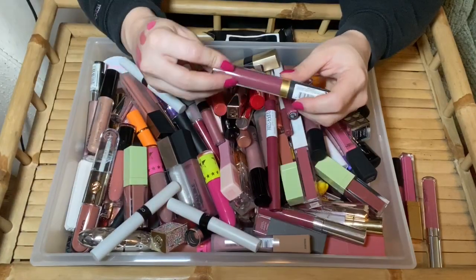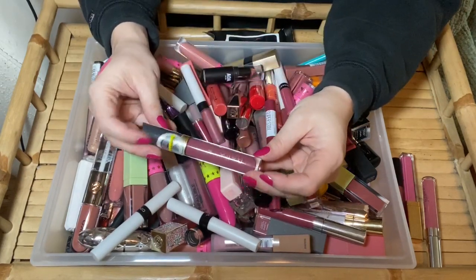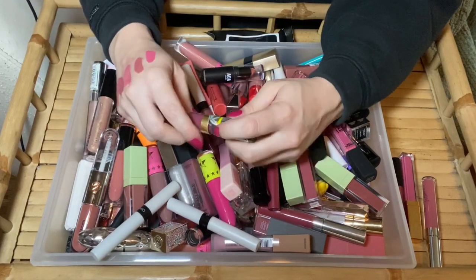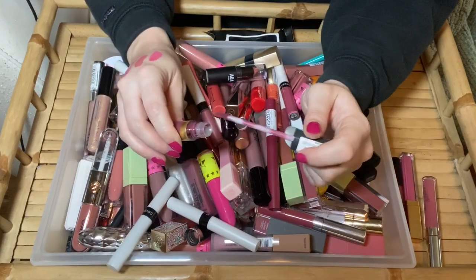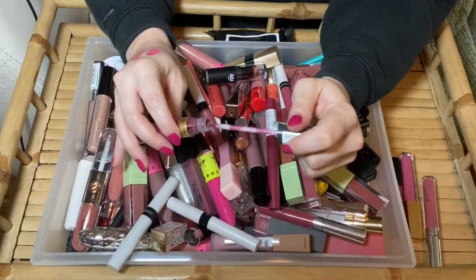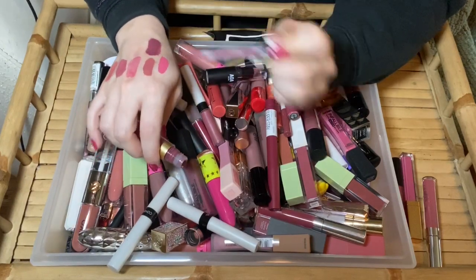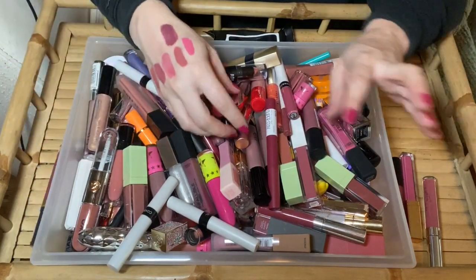This is the Believe Beauty Velvet Matte Liquid Lipstick. This is from Dollar General. The brand Believe Beauty is exclusive at Dollar General. I actually really love this formula. The issue is I'm not totally crazy about some of the shades. See, look how dark that looks. So I'm kind of on the fence on that one. I'm gonna put it in the maybe pile and we'll return to it later.